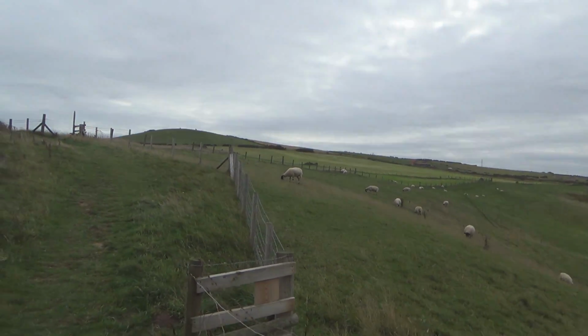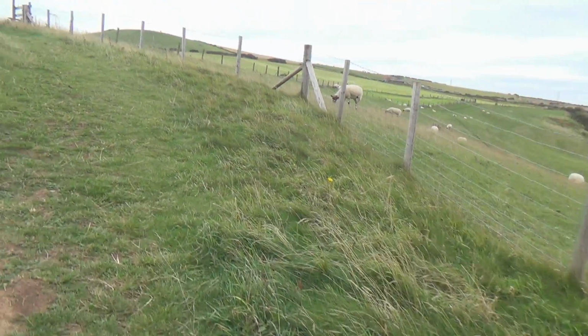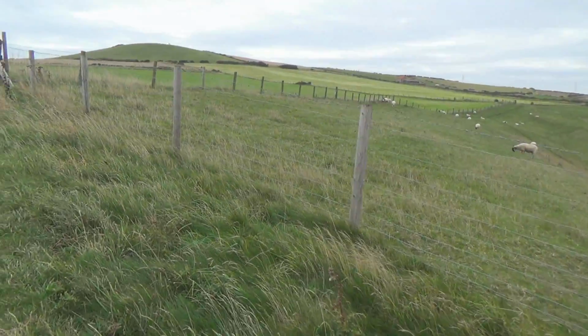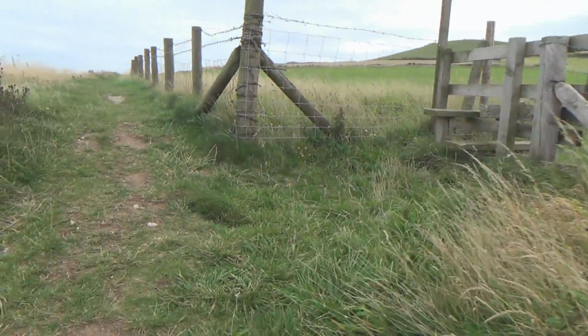Very steep hill. Apparently Skinning Grove was an old iron town, so the ironworks are probably long since gone. Yeah, it definitely worked my legs climbing back up that hill. I think I've got a few more like that to do.